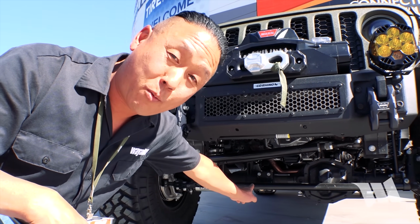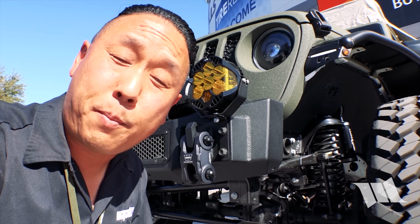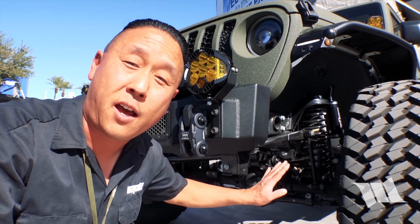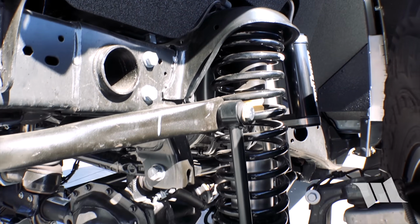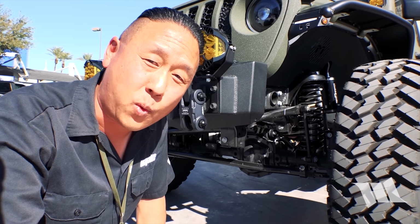If there is one thing that I always have a hard time with, and it is SEMA, so I kind of get it, but if you're going to run 40-inch tires, you really should be running something better than a factory axle. To get this truck up on a set of 40-inch tires, it is riding on a FabTech suspension system, which looks like basically short arms, but with their control arms and their shocks as well.